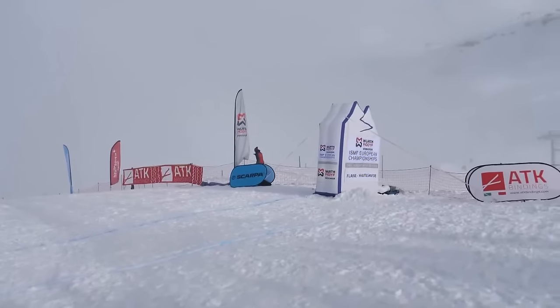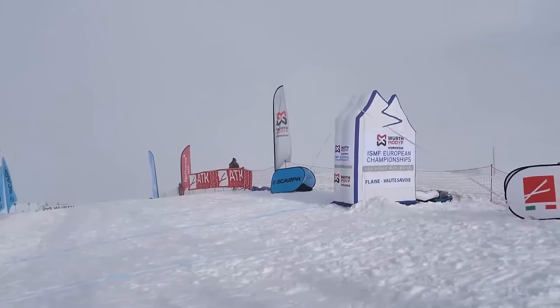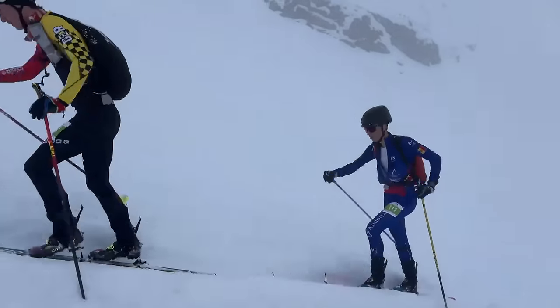And conditions looking absolutely stunning out there. Able to climb out of that cloud into the sunshine over the finish line. Oh, it seems that it's going to be a sprint for the end. And we are back with the boys. The U20 men, who are down in the cloud at the moment.